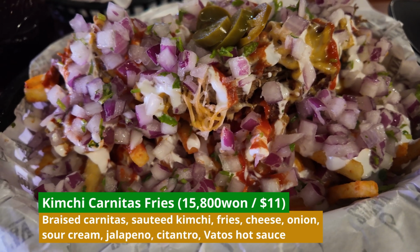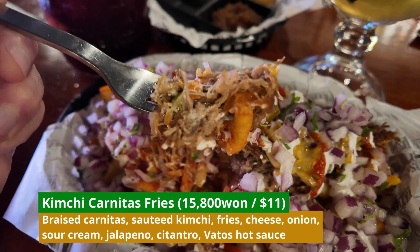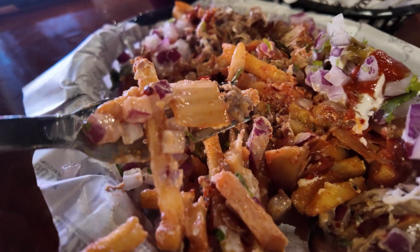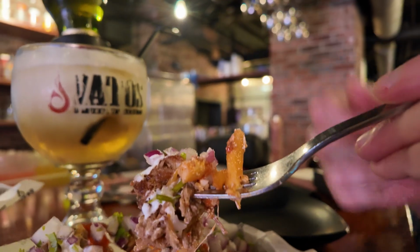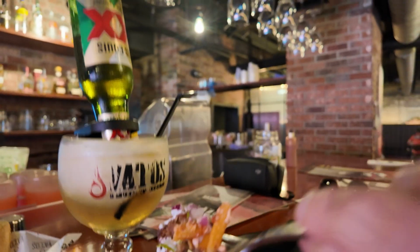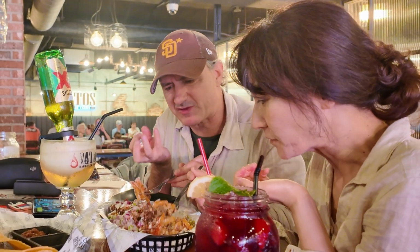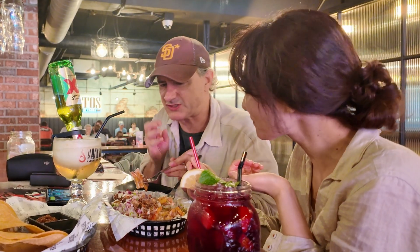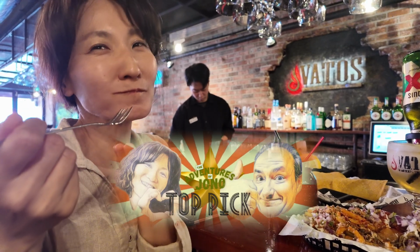The must-try menu item here is the kimchi carnitas fries. Best shared as an appetizer, this is the dish that put Vatos on the map. Delish. It's got the sourness of the kimchi, plus the saltiness and the softness of the carnitas, the crunch of the kimchi. You got your jalapenos, you got your fries, you got your little bit of spice in there with your onions and your cilantro, and it all goes together so good. I love it. We've been ordering this thing for 10 years.